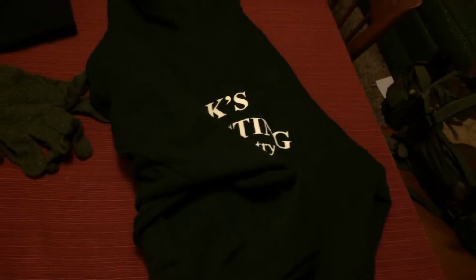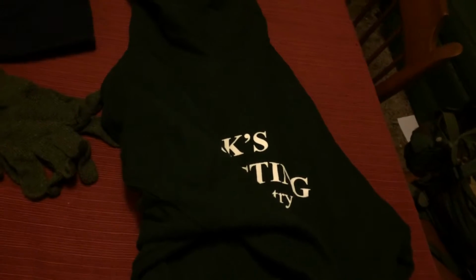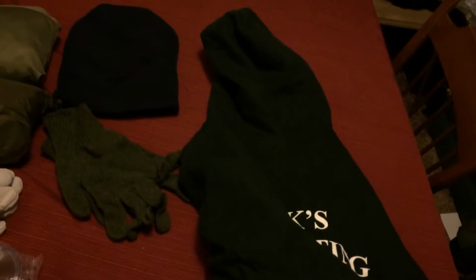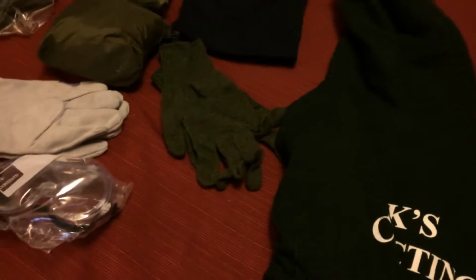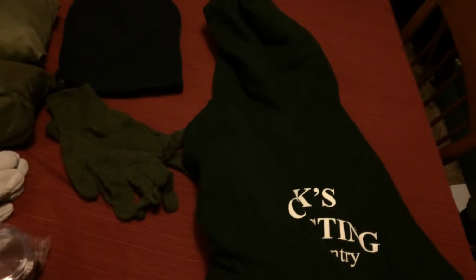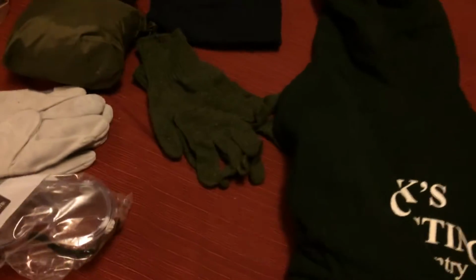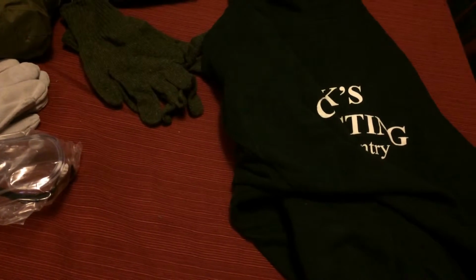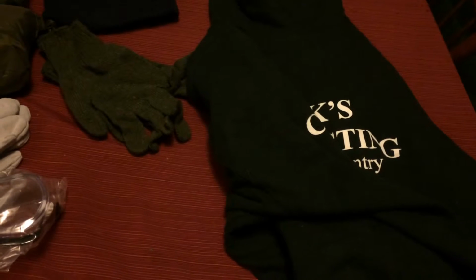Another thing here, this is just a hoodie. What I did is I went down to the thrift store when I was putting a bunch of kits together, and I got 3 pretty decent quality sweatshirts. I was looking for hoodies, and I got 3 of them for less than $10. I have no idea what this contracting company is, but it was sitting there in the thrift store, and I picked it up. If you combine this with the rain jacket, you can make a light-duty parka kind of situation. It's not as good as a winter jacket, but it's a hell of a lot better than nothing.